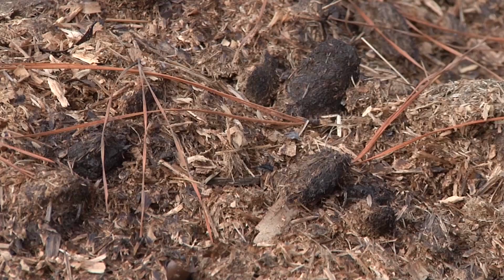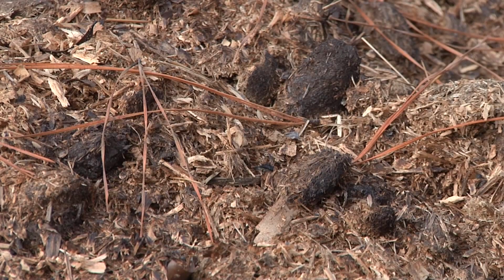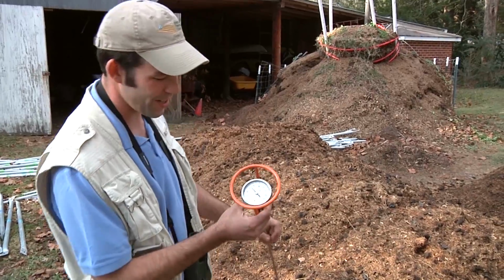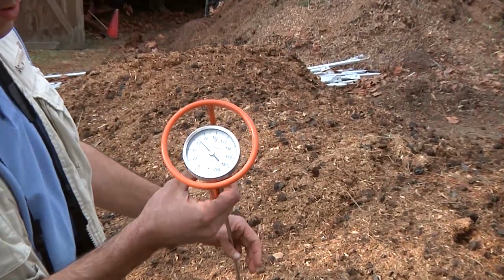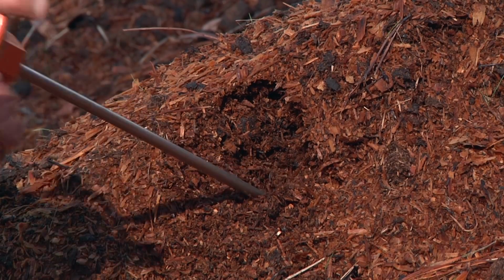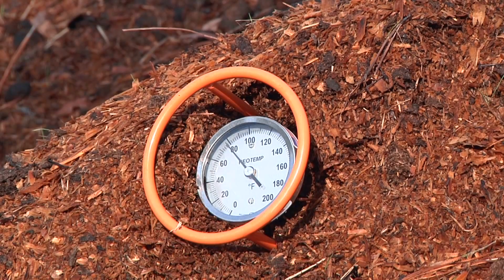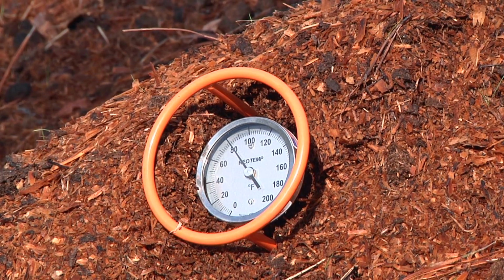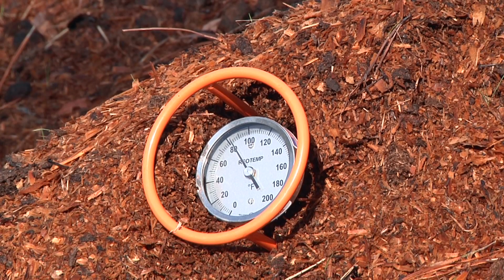And what we've got right here is a pile of horse manure and bedding from right across the street. And this stuff will decompose with the help of bacteria. Right now, I'm going to demonstrate, because it's hard to see the bacteria, they're so small, we're going to find out that they're there by taking their temperature. Right now, it says 66 degrees out here. We're going to put this thermometer probe in here, and we're going to see if it gets any hotter. And right off the bat, you see it's jumping. We should get well over 100 degrees.